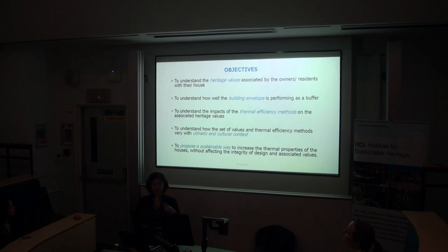Because I'm in a hurry, I'm going to rush. The objectives identified. Firstly, only 2 Swedish houses out of the 2,444 left right now are listed. All the rest are unlisted. So the owners are the heritage managers in this case.